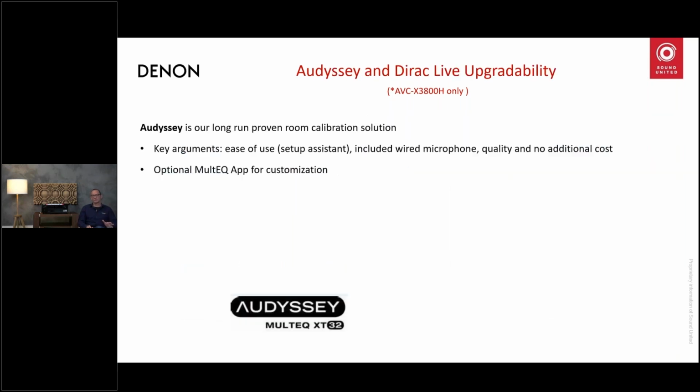Then let's have a look at the Odyssey and Dirac upgradability option we have. Odyssey will stay. Odyssey is our long-proven room calibration system. We are very happy with the performance, the audio quality we can get out of it, and how it manages room correction. So that's all good.